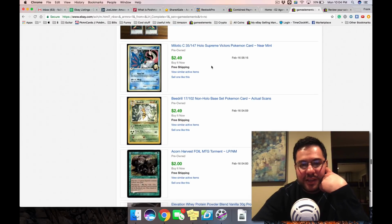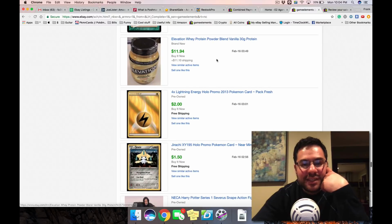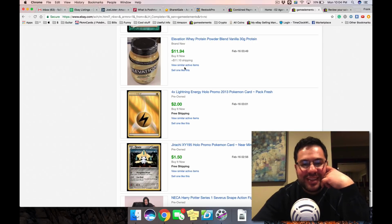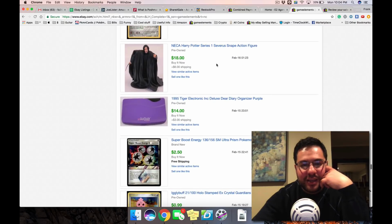Some card lot here. This is actually from Aldi, and I thought I saw the listing on Amazon for it, but I couldn't find it when I got home. So we just listed it on here. I think I broke even on this, but I'm just glad I got the money back.